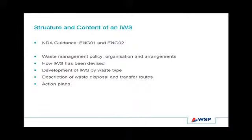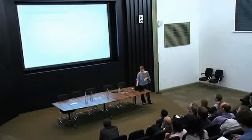So the structure and content of an integrated waste strategy is set out in the NDA guidance, NGO 1 and NGO 2. And this sets out what should be in your IWS. So it starts off by providing a context for the IWS. So you're looking at what waste management policy impacts your waste activities on site and how your site organises and has arrangements for dealing with the different waste types that you produce. Also, you need to provide a little bit of detail about how your IWS has been developed, the methodology that you've used. And also, you've got to acknowledge that your IWS has got to consider each waste type individually.